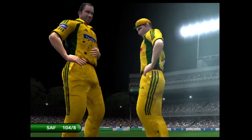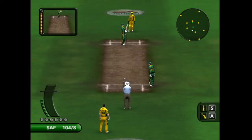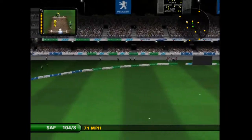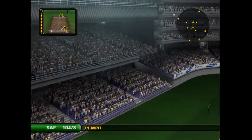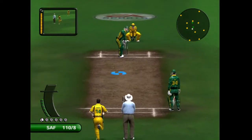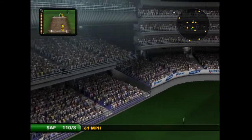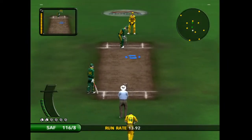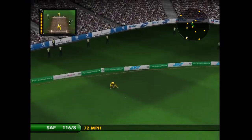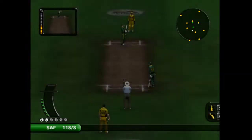We have a change of bowling. Ponting has made a slight change to the field. Never mind the fielder, the bloke in row 10's got the best chance of catching that. That was a no ball by Ponting. Played into the gap. The sweeper picks up. There's the umpire signal. No ball.